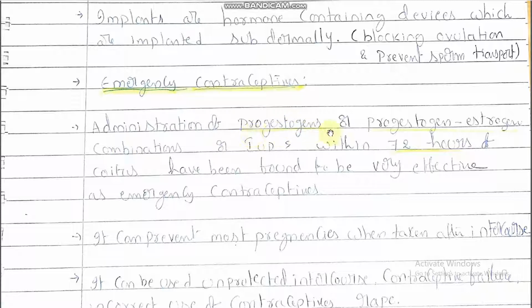Administration of progestogens or progestogen-estrogen combination or IUDs within 72 hours of coitus has been found to be very effective as emergency contraceptives. Whatever we discussed above were contraceptives used before or during coitus. Here it is after the coitus. Suppose today coitus happens unfortunately. Within 72 hours, within the 3 days, emergency contraceptives need to be administered.